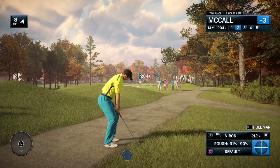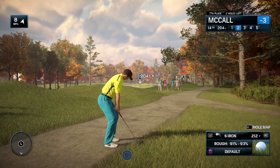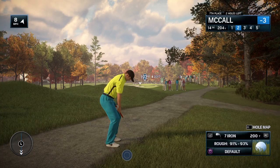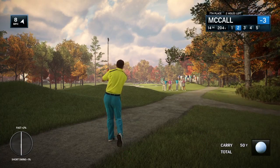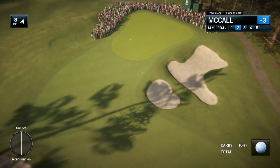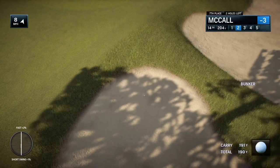Frank, anything you do differently from the rough in terms of your swing? Do you hinge the club a little bit more quickly? No, normally put the ball just a little bit further back in your stance because you want the club to be going down. Down, it's got to go down through the grass, through the ball. There's a bunker over there. I think he's headed for it. That one is in the bunker.